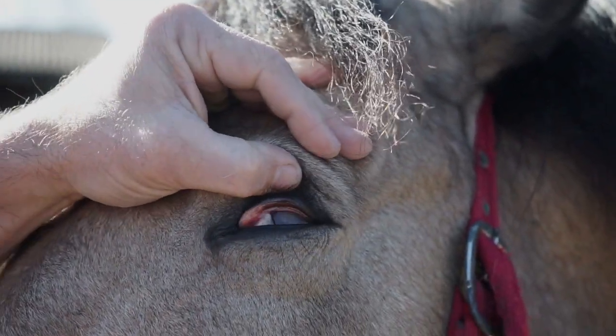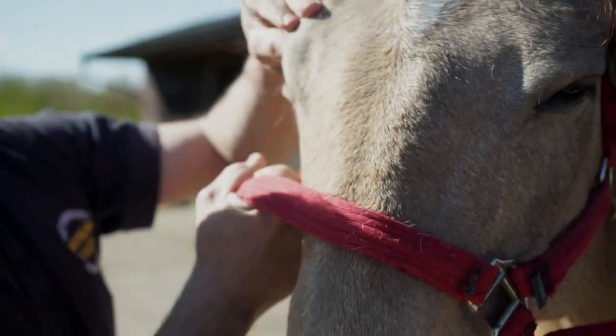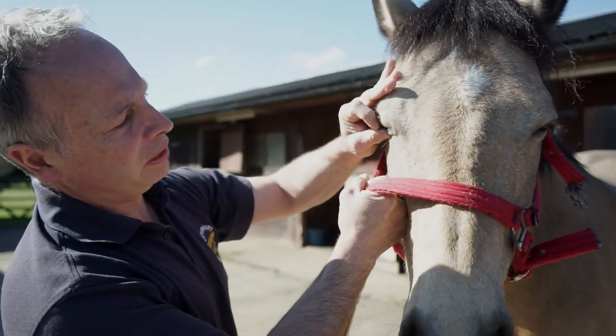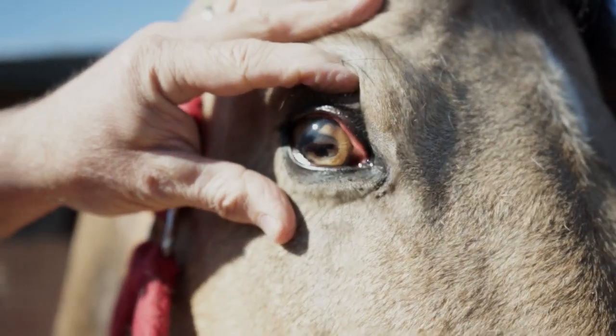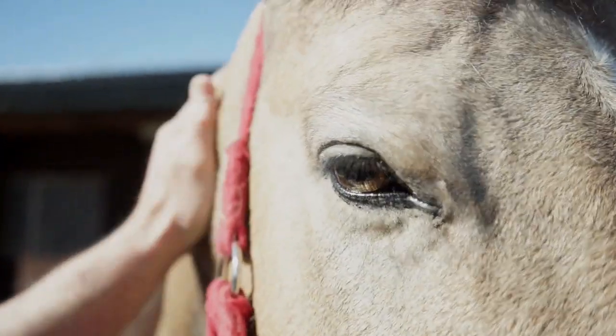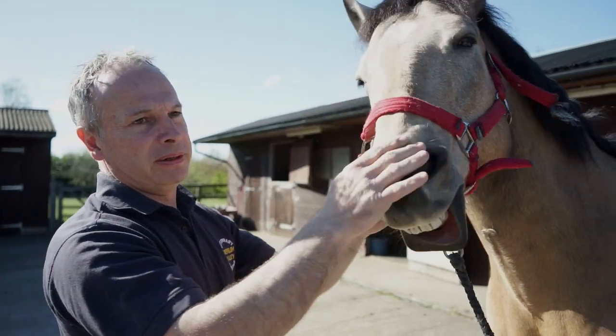So is that very red and inflamed and angry? And that tells us something. And in him, again, it's a salmon pink colour. It's completely normal, and we can see a really nice, clear eye. Perfect, good boy.